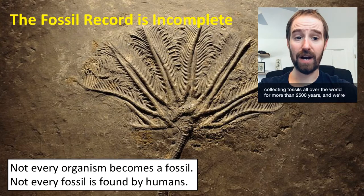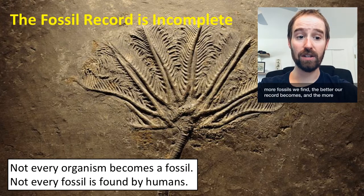Humans have been collecting fossils all over the world for more than 2,500 years, and we're still finding new species that we never knew about before. But the more fossils we find, the better our record becomes, and the more accurately we are able to tell the story of how and when different kinds of plants and animals evolved on Earth.